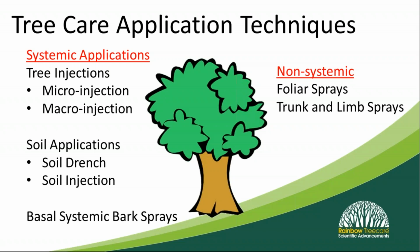And each of these tools has pros and cons. For example, injections are sometimes the only specific way to manage a specific problem due to the biology of the pathogen. Or potentially the tree is near a sensitive habitat, so you can't do any sort of spray or foliar application. But then you have to keep in mind that every time you drill a tree, that tree needs to compartmentalize that wound. Soil drenches don't require much equipment, and they're fast, so that's great.